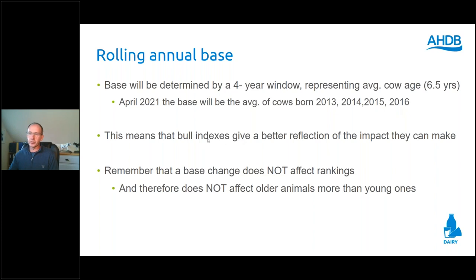But by doing that, it means that bull indexes give you a better reflection of the impacts they can have, as I explained earlier, because the genetic base will stay a lot more current and really is much more representative of the national herd at that time when the bull indexes are being published.